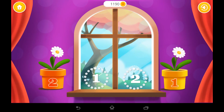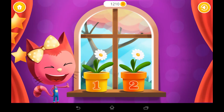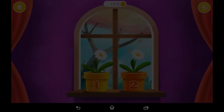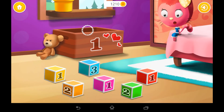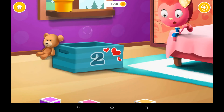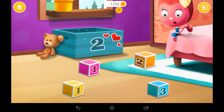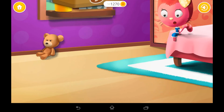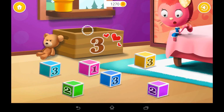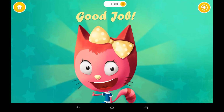Pots where they belong. One. Two. Yay! Excellent! Use your finger to drag the block with the number one into the box. One. Now find the block with the number two. Two. Good job. Drag the block with the number three. Three. Yay! Good job.